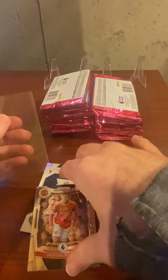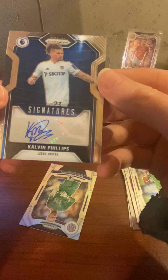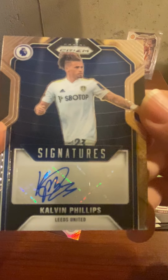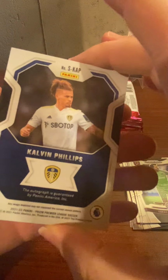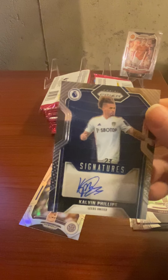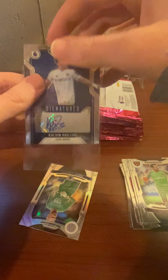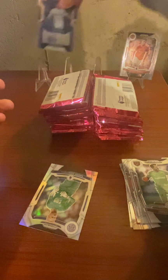looks like we got our autograph right off the rip as well. And it's Kelvin Phillips, Leeds United. England International. Can't say I'm overly thrilled, but it's better than getting someone like a no name or something that you just can't really use, can't really resell.